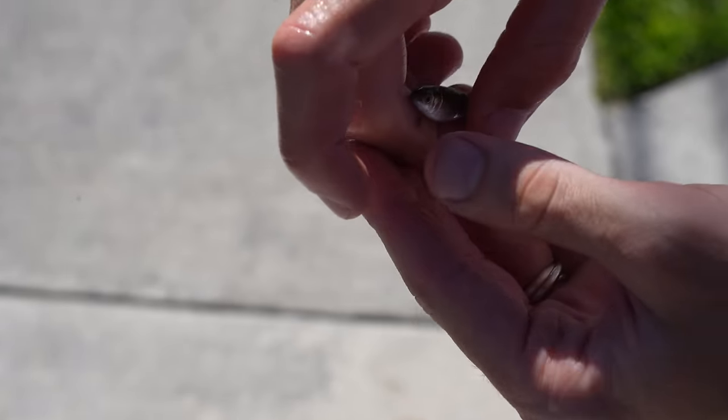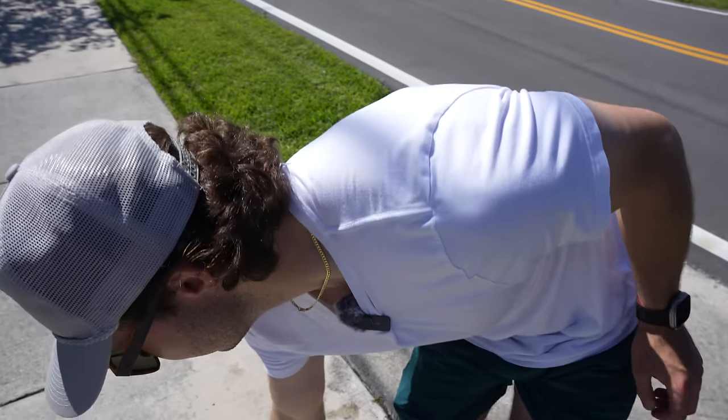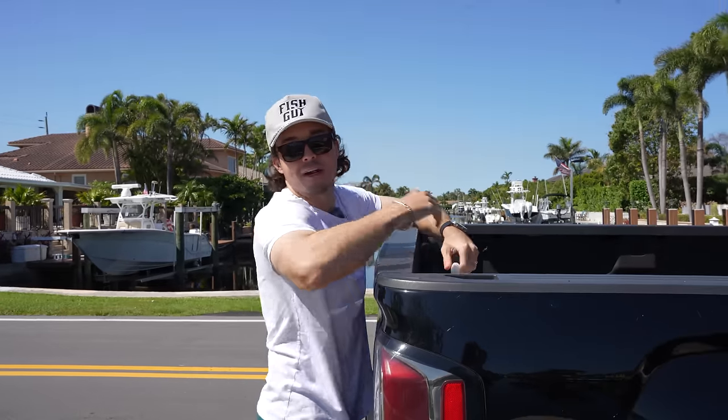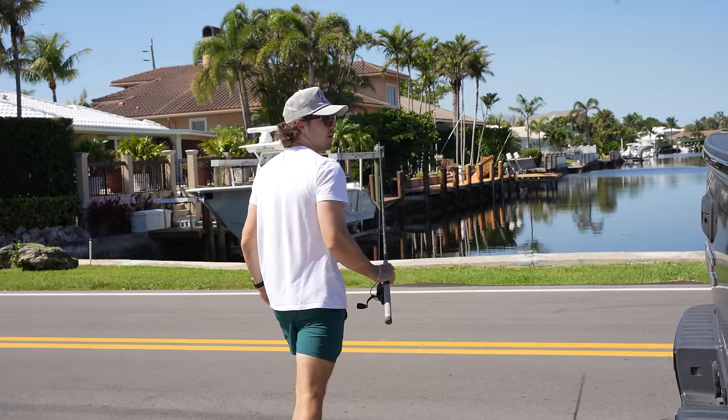See the mouth? See the mouth, hold on. See the mouth? Little mouth. That's a mullet. 100%. Get him in the whip. How have we caught everything except needlefish today? We're literally bouncing around spots now because we want to find a needlefish so badly. And we're catching baby batolios, baby mullet. World record day. I got to check over here first.